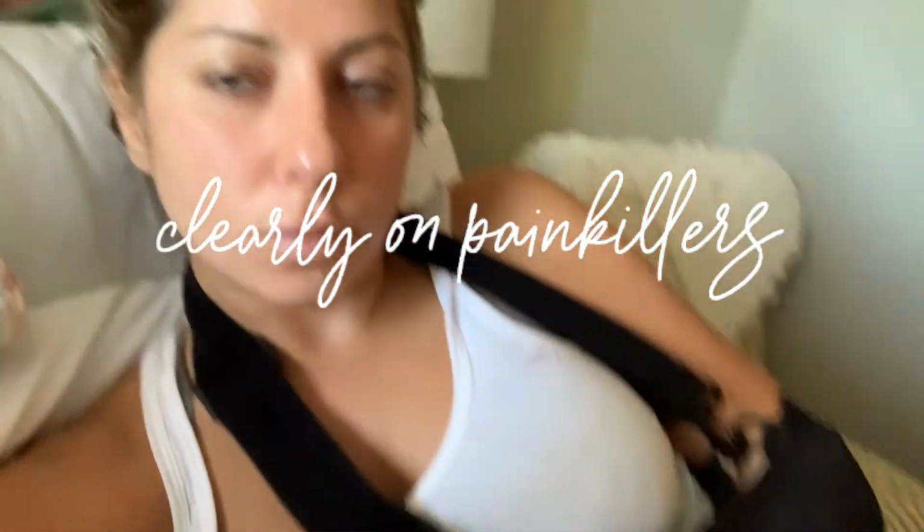Alright, it is day 4. Super bloated today still. My arm hurts. My boob hurts. I'm not using this arm at all. I am going to strap it to my body so I straight jacket myself because I keep using it by accident. Morning of day 5, not on any painkillers, and it freaking sucks.